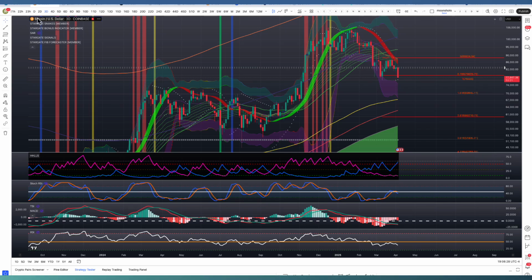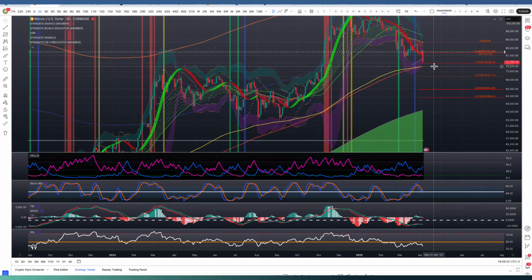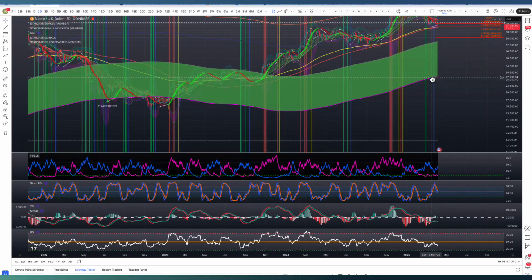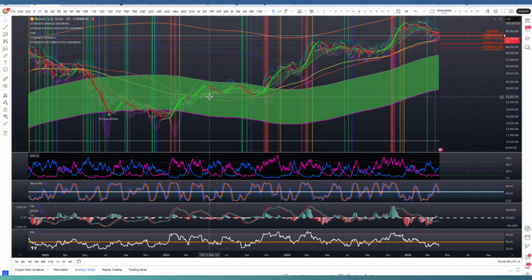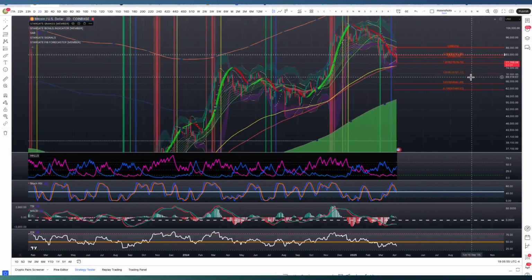So let's look at the 2-day chart. On the 2-day chart, where we found support on our summer correction of last year is just a hair below us at like 75.5K. If we take a look at this whole bull run since 2023, we have held above those moving averages. We haven't closed bodies below there. So if we close a 2-day candle body below that 200 moving average, we've got to reconsider.